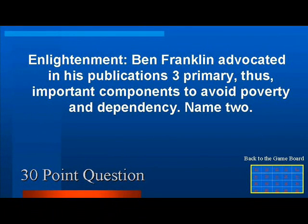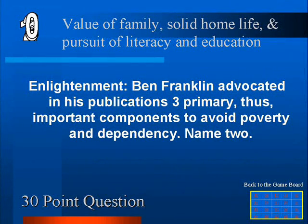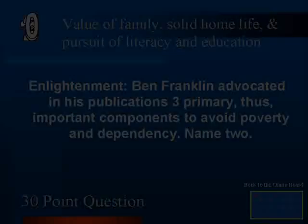Enlightenment. Ben Franklin advocated in his publications 3 primary, thus important, components to avoid poverty and dependency. Name 2. These included the value of family, solid home life, and pursuit of literacy and education.